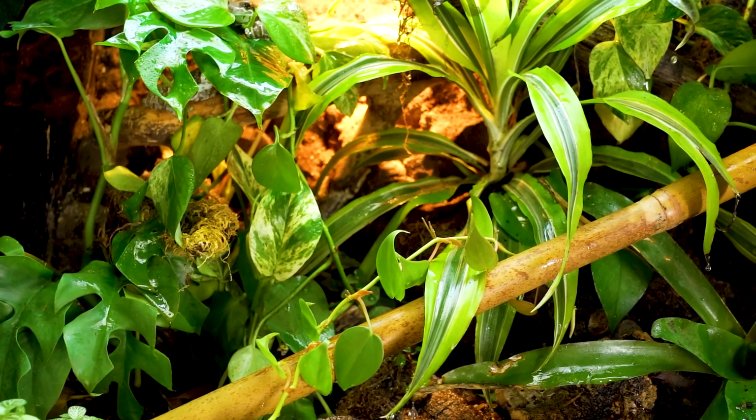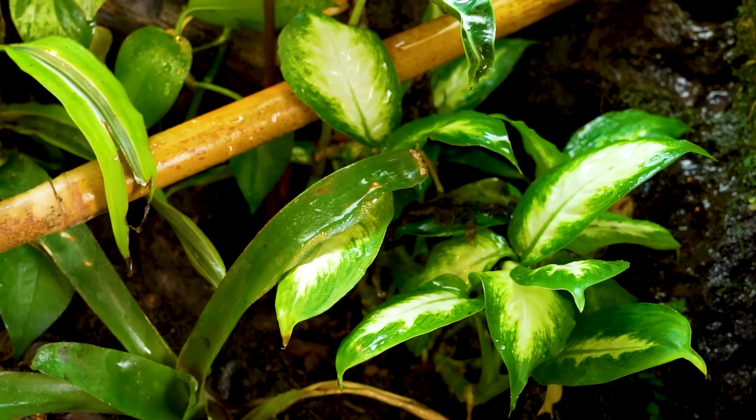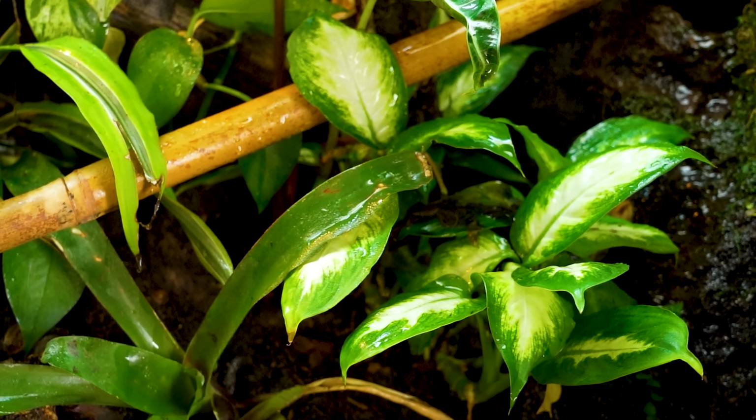So here we've got tons of perches, tons of ledges, tons of holes in the background. We've got tons of areas for all these animals to hide. I could have way more animals all in hiding in here. You'd never see them if I wanted to. Of course, I'm not going to. I have enough animals in this enclosure.